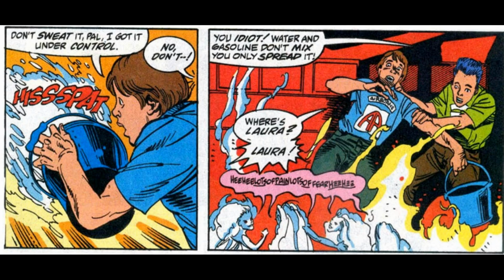Okay, no problem there. But then the brilliant man who started the bike in the first place gives his other friend grief. "You idiot, water and gasoline don't mix, you only spread it." And they cannot find his sister. She is gone. Next page. Poor Laura, this girl that's missing now in this blaze.